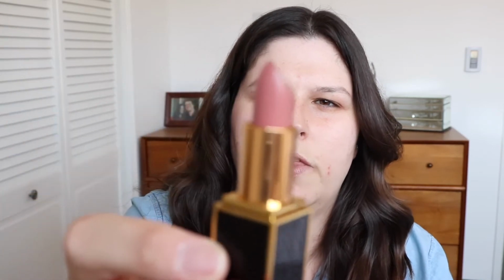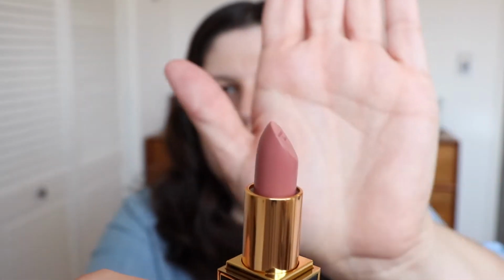And then last but not least, Tom Ford lipstick in the shade Bad Lieutenant. I've been looking for another nude lipstick for a while now that's a little bit lighter than my Charlotte Tilbury lipsticks and Pillow Talk. I know I have Valentine, but it's kind of a more peachy nude, so I was looking for more of a neutral, pinky nude, and I think that I really found it with this one. It's just a really gorgeous, subtle color, and I'm going to be putting this on my lips today as well. Without further ado, let's jump on in here.